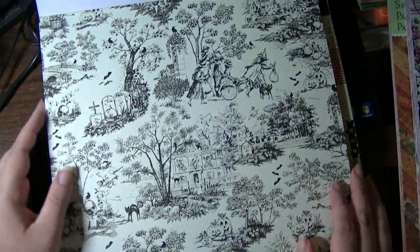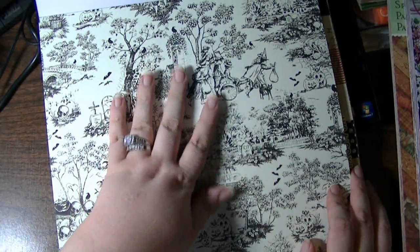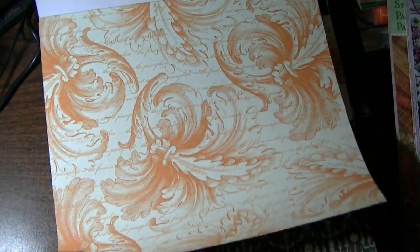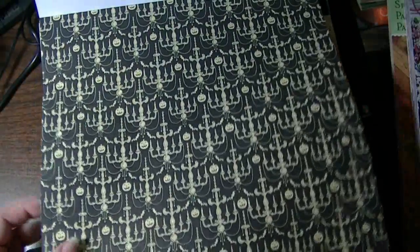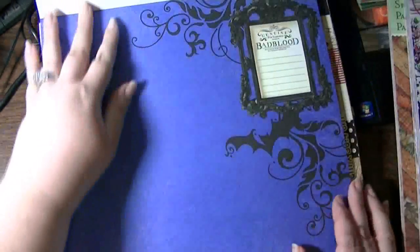And toile! Halloween toile! How cool is this? Little graveyards and pumpkins laughing and old-fashioned trick-or-treaters and ghosts and goblins and scaredy cats. One of those ocean flourishes. This page is glittered. It's almost like craft, like a resist technique, but it's really cool. Some of the same toile, but on the orange pattern.